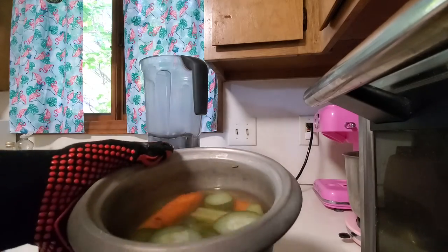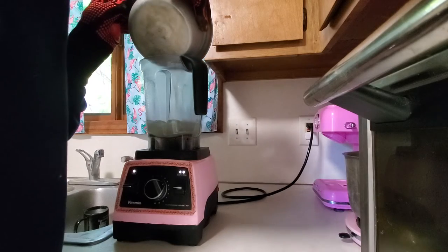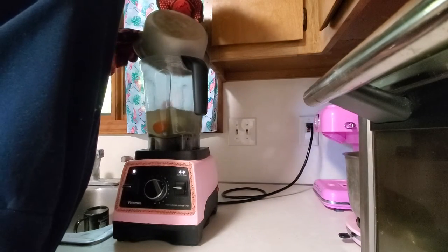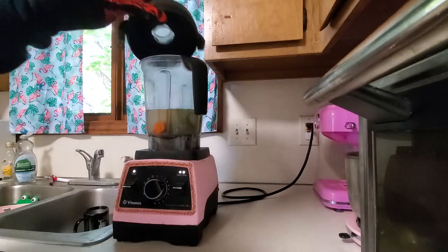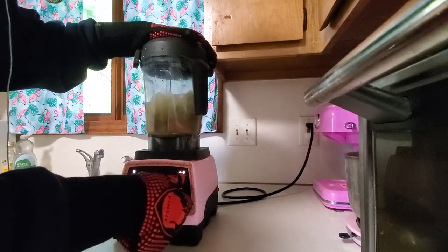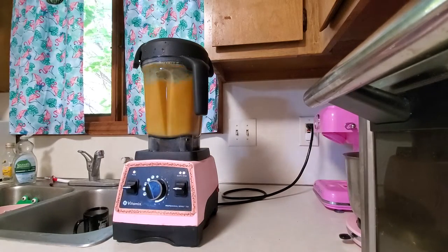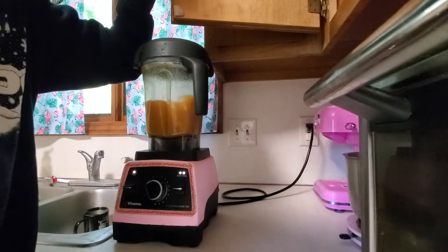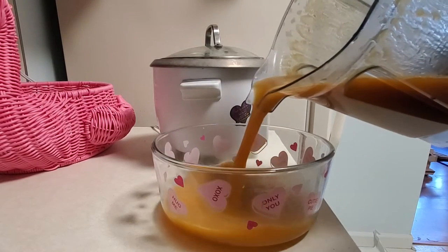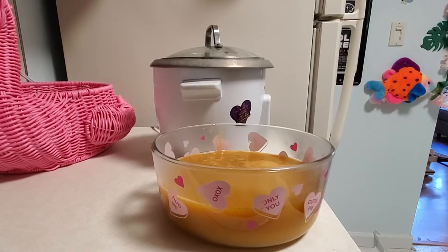Okay. This looks soft enough to me. A soup setting on this. This is very orange because there was a lot of carrot in there. I'm gonna let that cool and I'm gonna make rice to put in the broth.